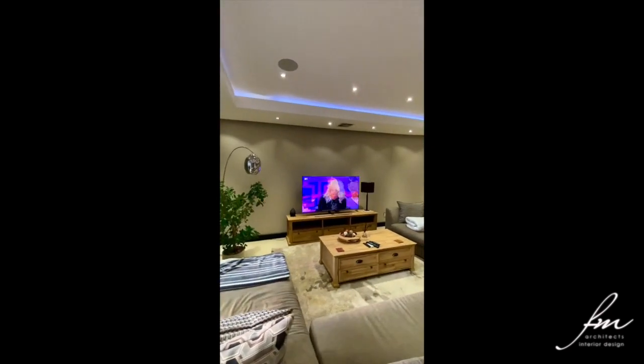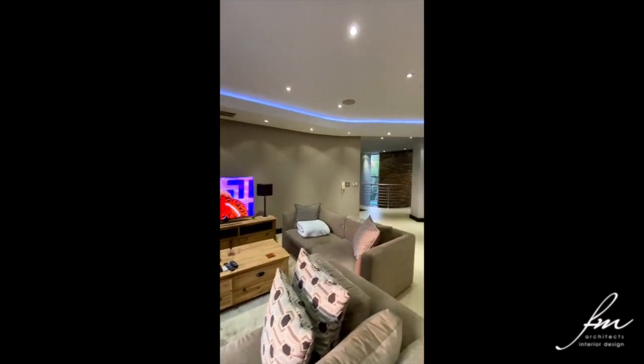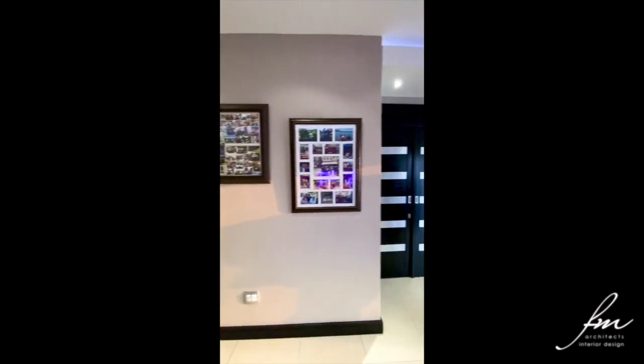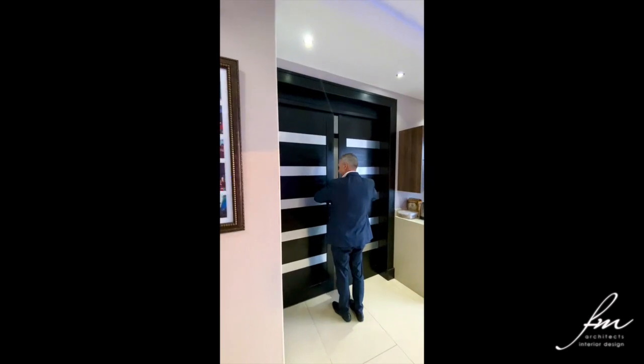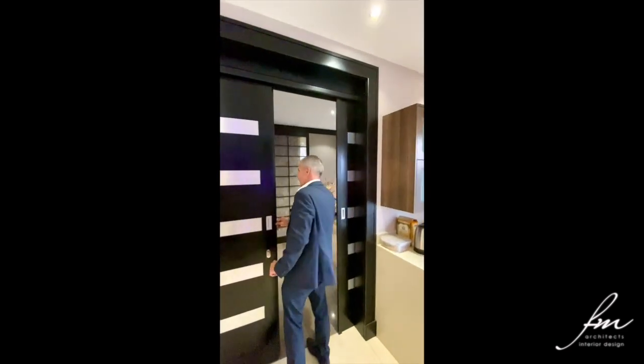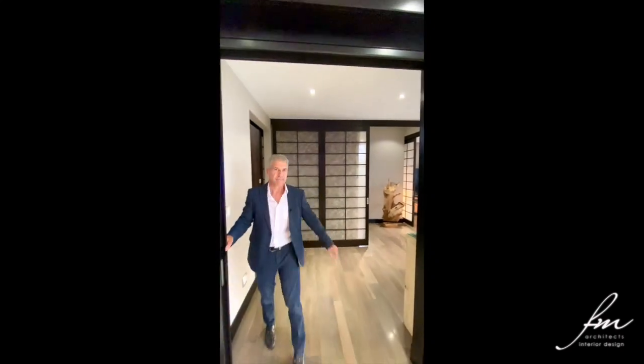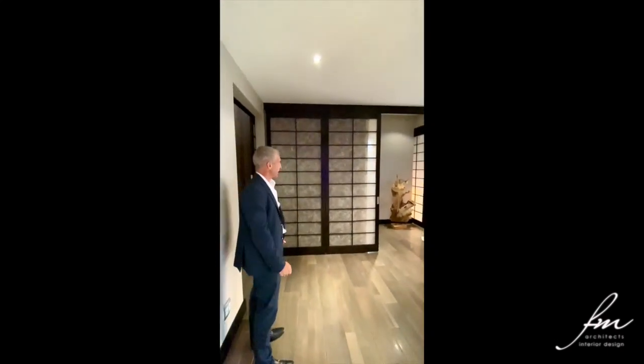So going through towards our main bedroom. So the main bedroom, opening up on this side, nice double doors coming in.